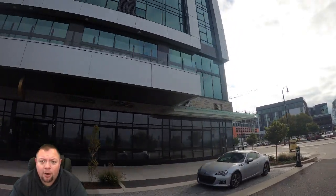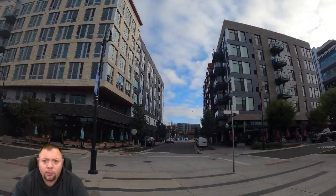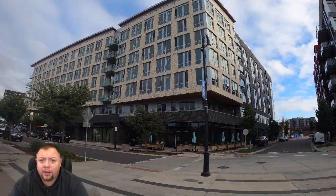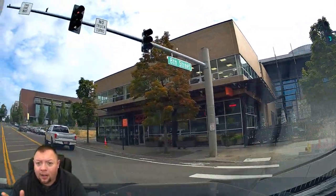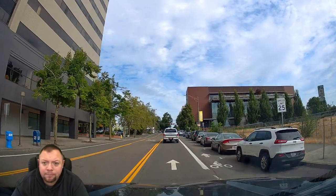But yeah, you got this Hotel Indigo, which is really, really new. And then you can see there's still a ton of construction going on down here. You got all these condos up here, up above the buildings. All right, now we're moving back into the downtown area.